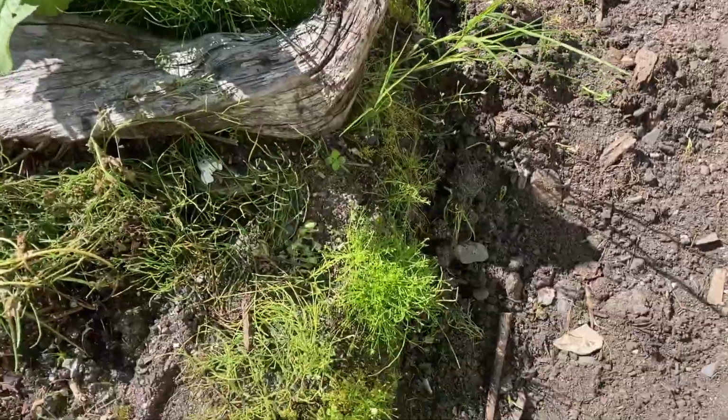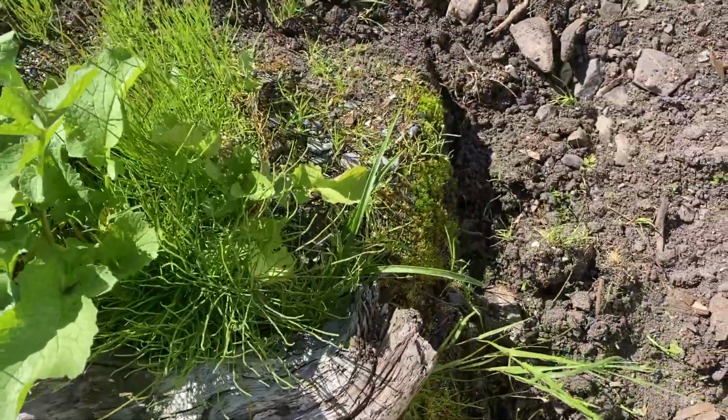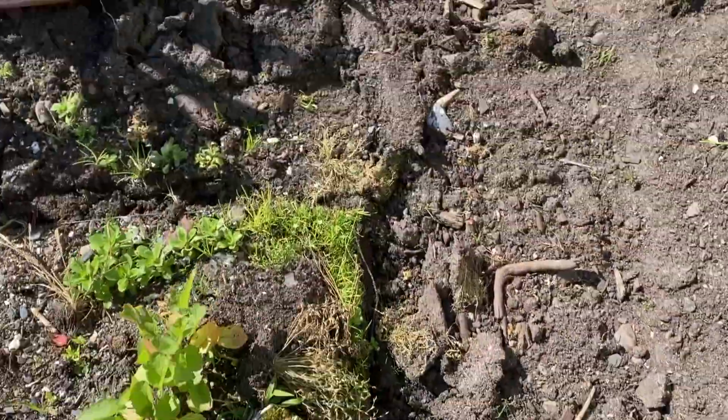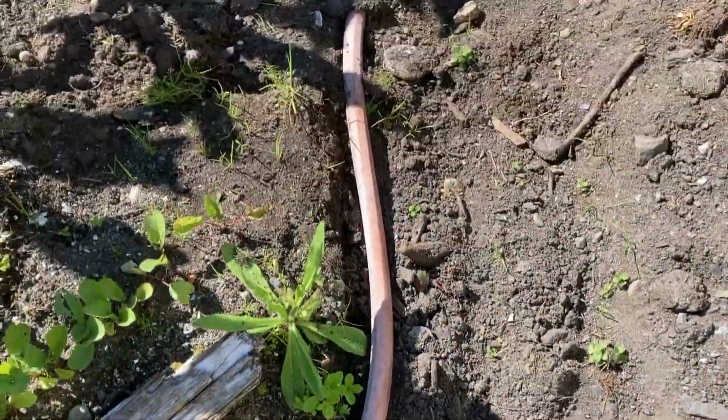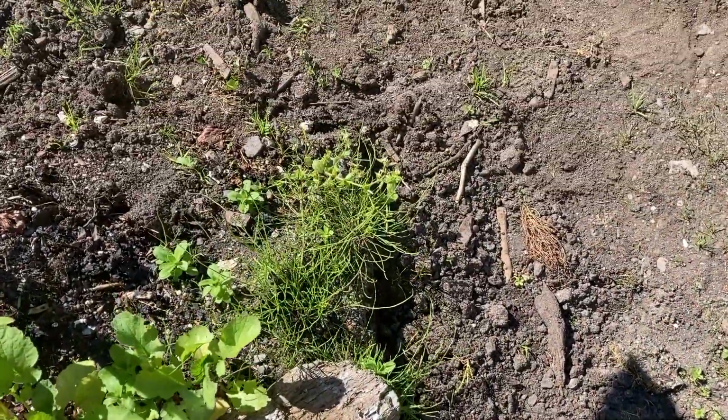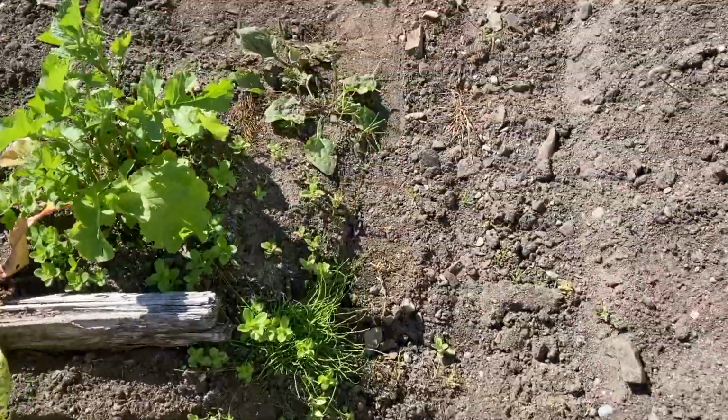This is the weed situation at the bed ends that I need to take care of today, if I get a chance. I got everything else weeded in the garden, so I've got to take care of these guys.